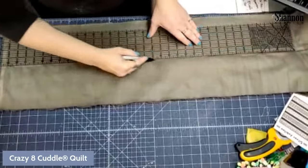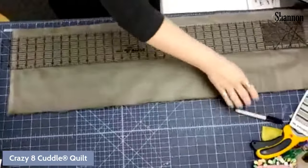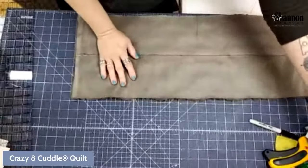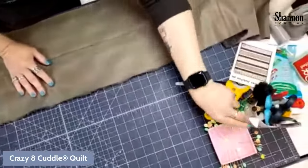Okay, so I'm going to go ahead and draw that line all the way across. Now, I think I'll cut. There were two ways I'm going to cut today. Since I'm trying to think out loud which one I'll do first, I think I will do my blade.